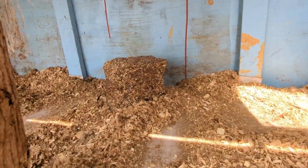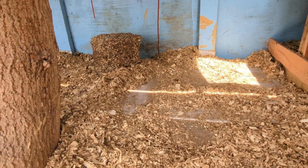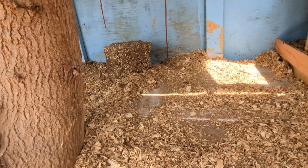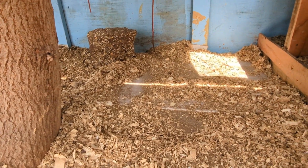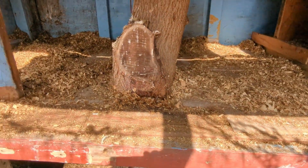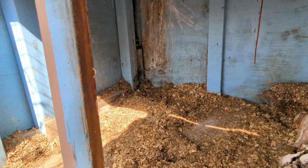This is a seed block. I think they call it a flock block. I just got it from Tractor Supply for the wintertime when it was really cold. They really didn't seem to care for it a whole bunch, but it's there if they need the extra protein. And I'm just taking a shovel and cleaning this all out. Over here too, this is where they sleep. You can tell it's much dirtier and damper.